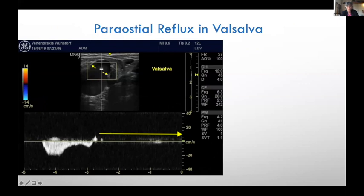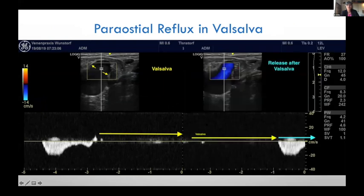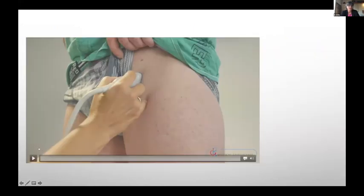You will see when you press that the ostium level is broadening, but there is no reflux during the Valsalva. And when you then release the Valsalva, the person can breathe again, you will have an inflow and the flow towards the deep vein, but no reflux. This is again a little movie.